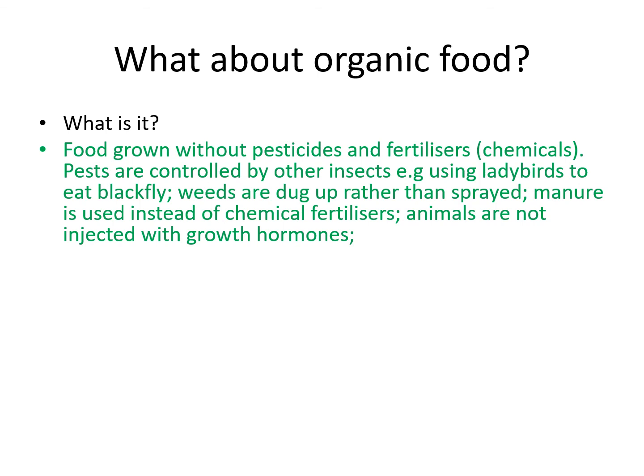They will go and dig up weeds rather than spray them with a weed killer. And they'll use manure over the land instead of some sort of chemical fertiliser. They will not inject the animals with growth hormones to make them bigger and fatter and plumper. So it's all very natural. That's what organic food is.